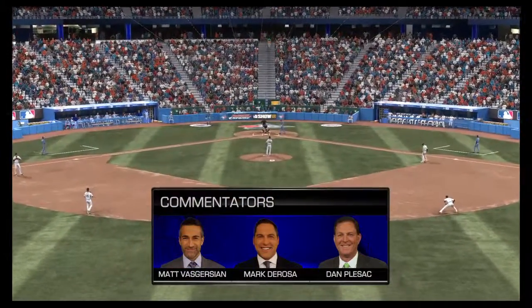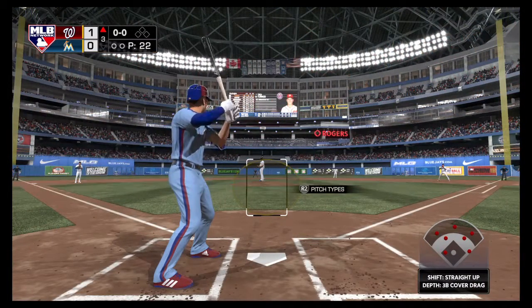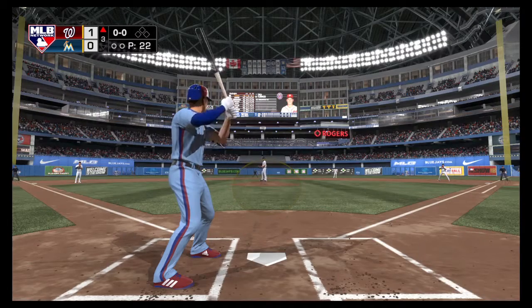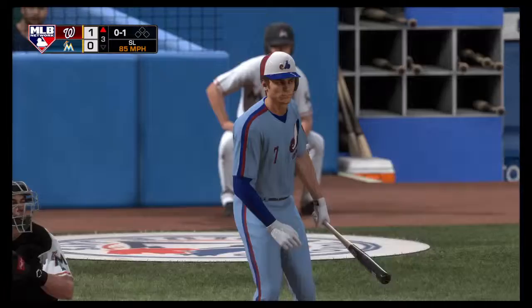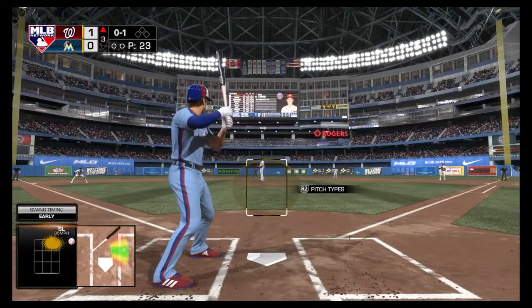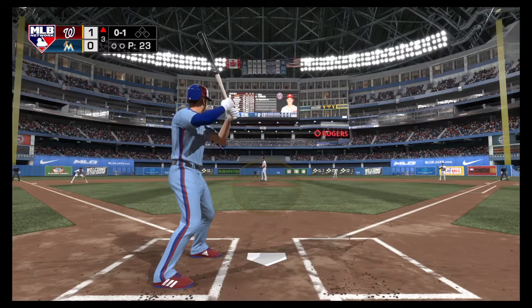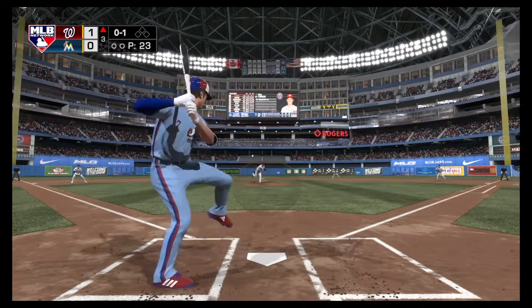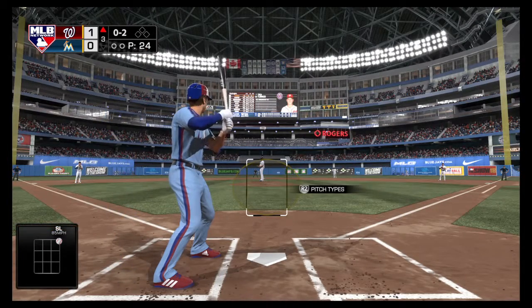Matt Vasgersian back with Mark DeRosa and Dan Plesac, and starting out the inning, the exciting speedster Trey Turner. First pitch of the at-bat on its way. Not his best effort that time. It's strike 1. Ugly swing right there. That pitch wasn't even close, and he offered at it. I'm not sure right now, if I'm the pitcher, you could probably throw anything you want up there, and this guy's going to swing at it. Behind 0-2 now.